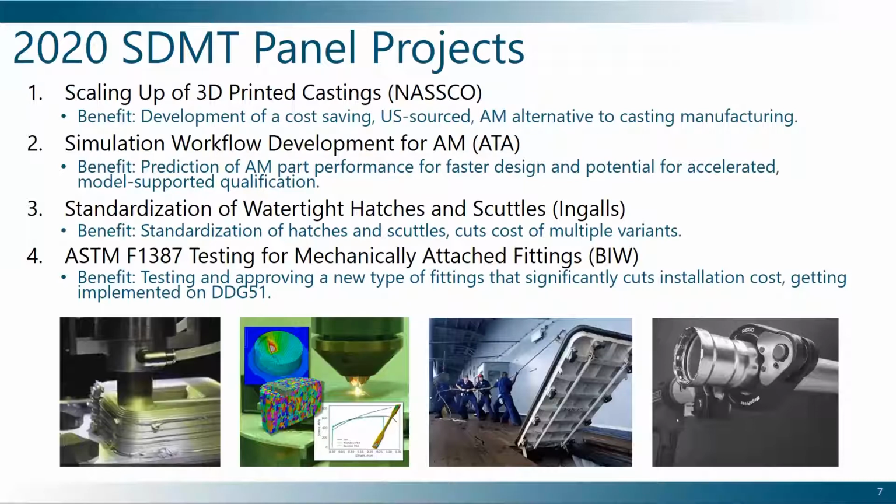Our third project is standardization of watertight hatches and scuttles. The lead on this project is Ingalls, and this project aims to cut costs by reducing part count and multiple variants. And this project was proposed due to the success of the standardization of watertight doors.